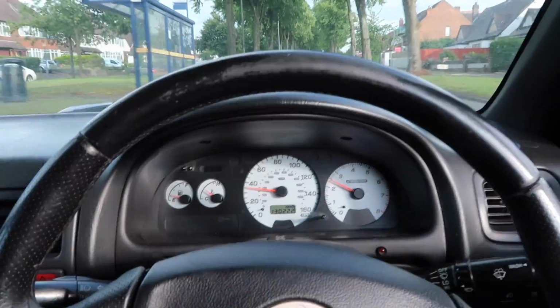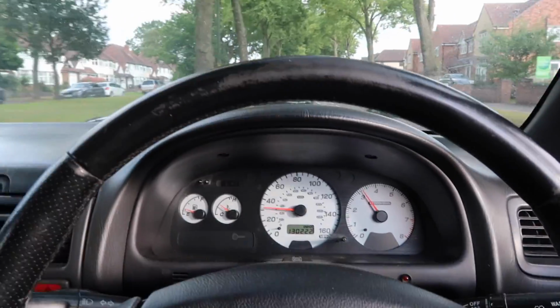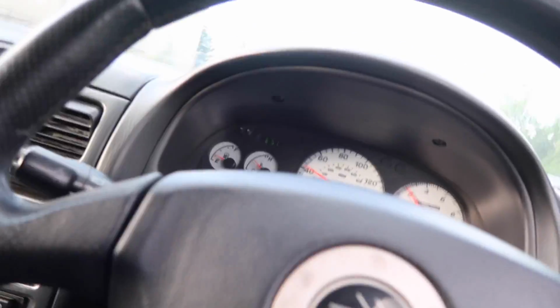Definitely need to get the original recirc back on. It's such an occasion drive, this thing, I tell you. It's crazy. You don't get this feeling from any German hot hatch. I've made it in one piece so far. Nearly there.